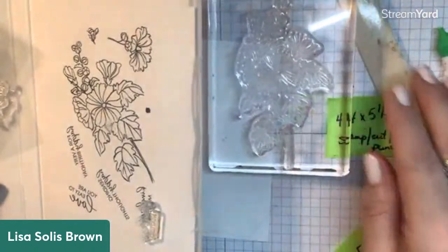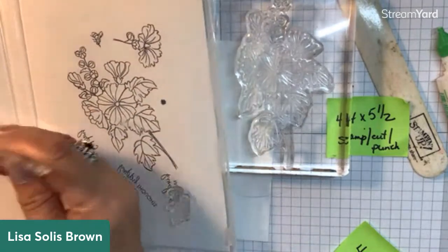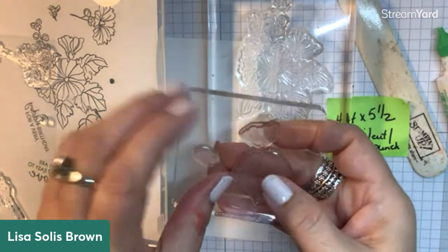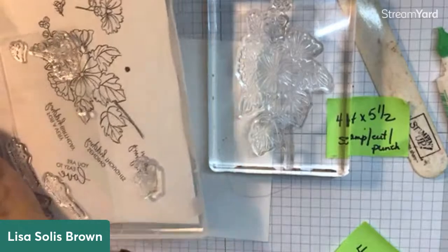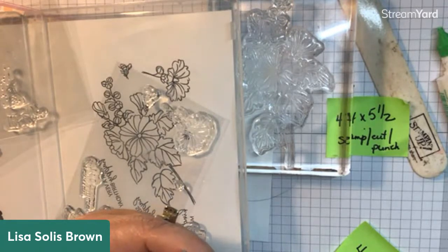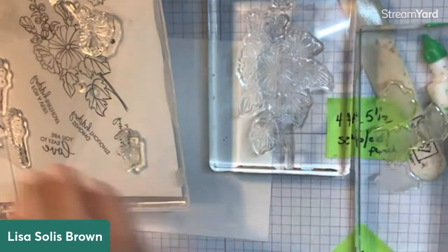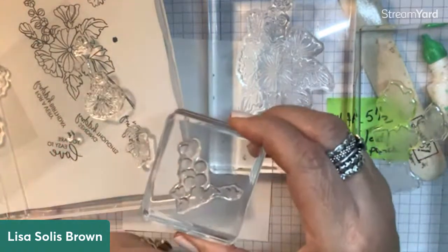Okay, we have that. And then we have, what else do I need? Oh, yes. This floral that's going to stamp over. I'll use this block. And then I need the leaf. I'll mount that. Don't you love how they have the designs or the graphic of the image, so that you know if you have all your stamps in there or not. There are the leaves. And then we need these little blossom thingies, a little round. Okay, need all of those.